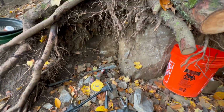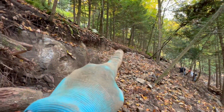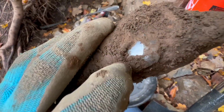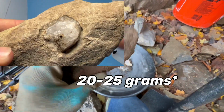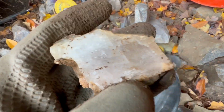All right, first little update. So I moved down here and was up there. And right on the surface, got this guy. Look at that one in the matrix. That's got to be 5+ grams. A few cool chunks of calcite here as well.